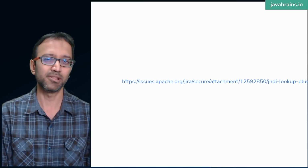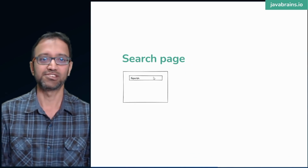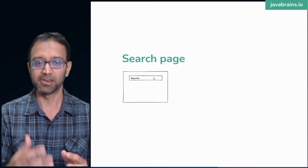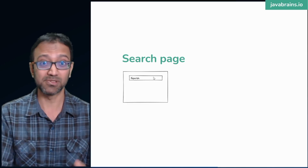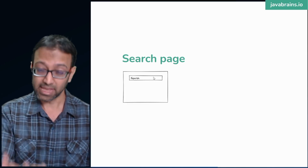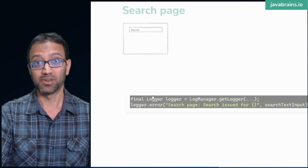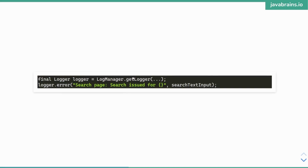Wonder how this is a vulnerability? Let me give you an example. Let's say you have a search page, okay? Your user can enter some search criteria and then submit it to the app. Your app takes it and searches it. Whatever it might be, doesn't matter. Whatever your app is doing, all right? In your app, you're taking the search criteria and you're logging it. Let's say you're doing something like this, okay? You're getting the logger, and then you're saying search page, search issued for the search term, and then this is the text input that the user entered.